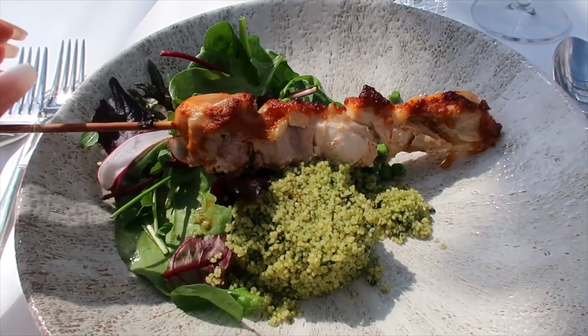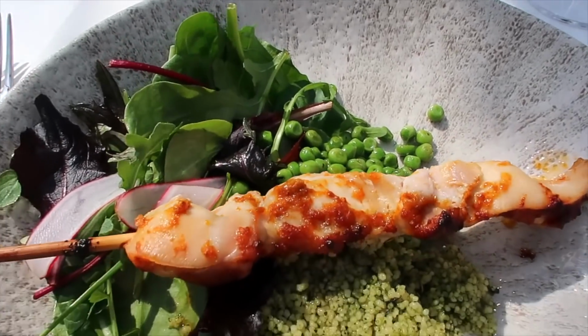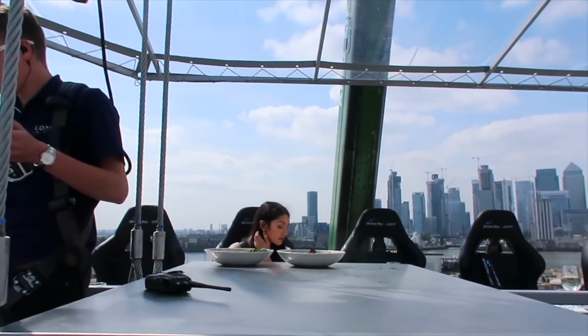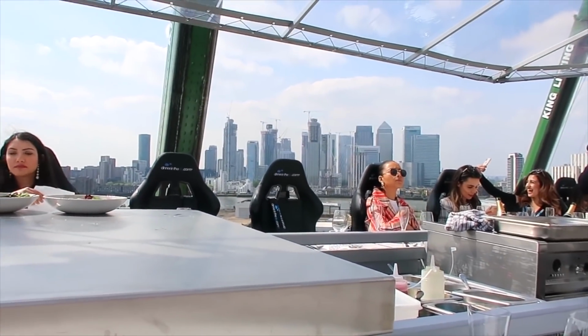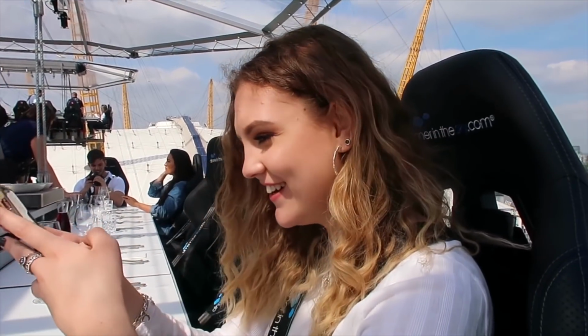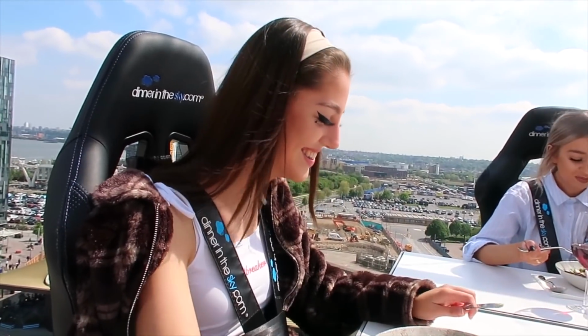This is the main course. We've got chicken, I think lemon chicken with some couscous, some peas and some salad. It looks delicious. I'm so scared. I feel like a robot. But we've got Canary Wharf over there, it looks really pretty. Molly, you've done so well. We had a little bit of a shaky moment, but she's all right now. You've got dinosaur arms.